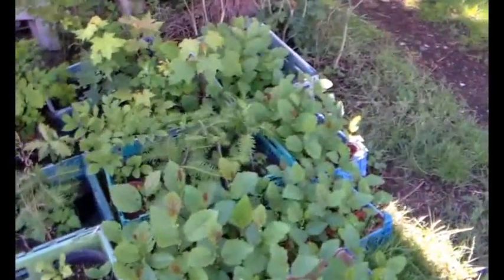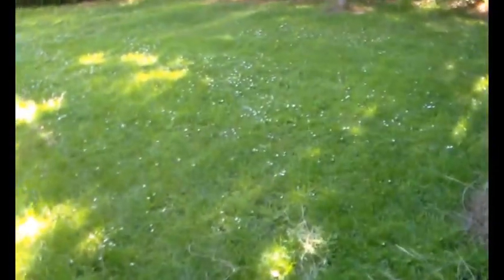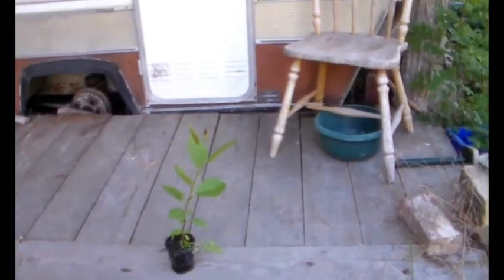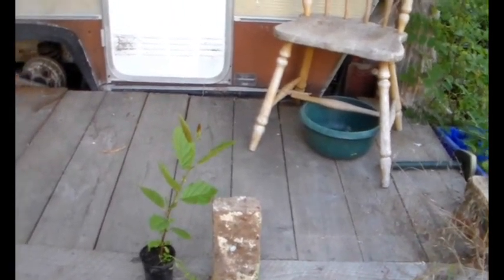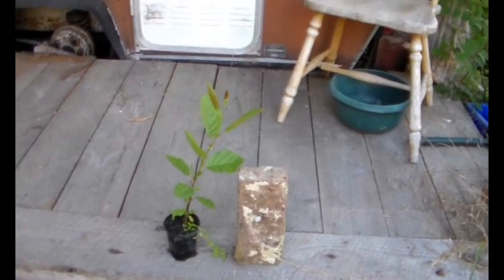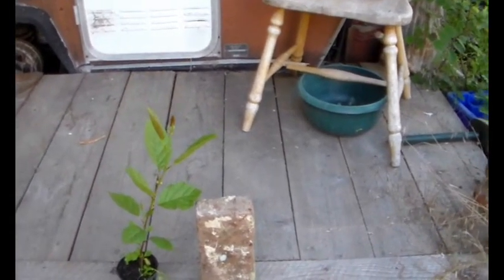And the thing everybody wants to see is how we're doing with the alders. Let's put this somewhere where we can assess its full height. That's more than 12 inches high now. Let's put a brick next to it. The brick is 9 inches. There we go. Isn't that amazing? From seed this year. We'll have to pot those on to keep them growing well. That's perfect, isn't it?